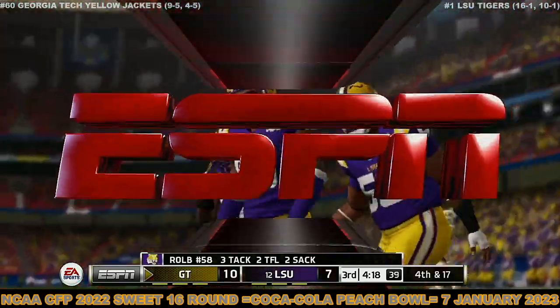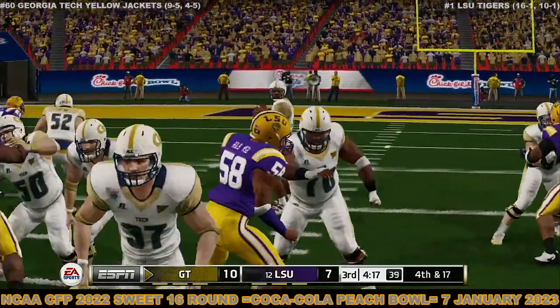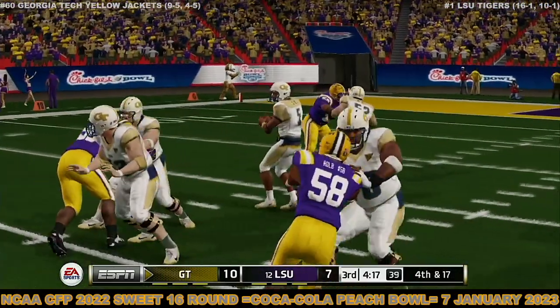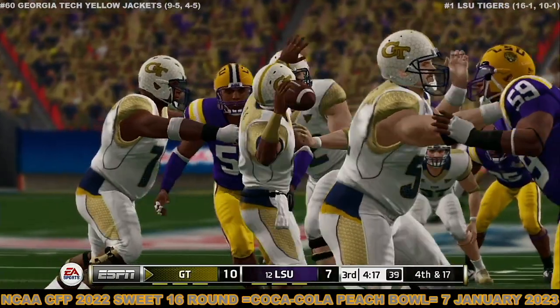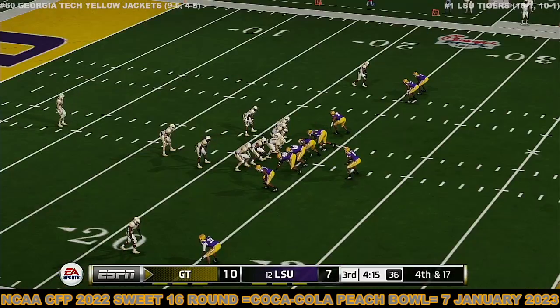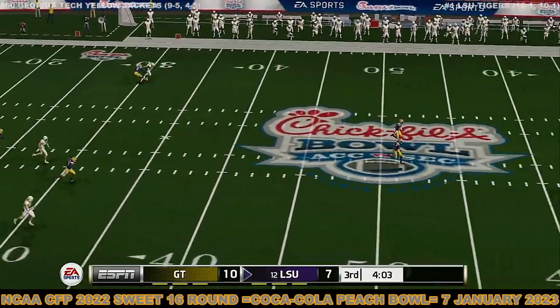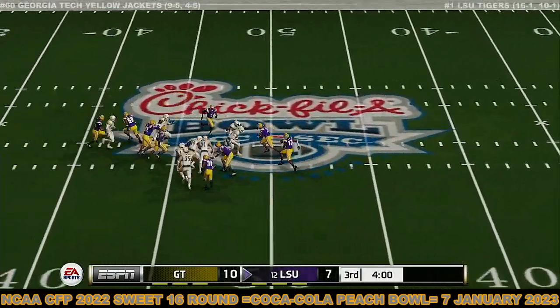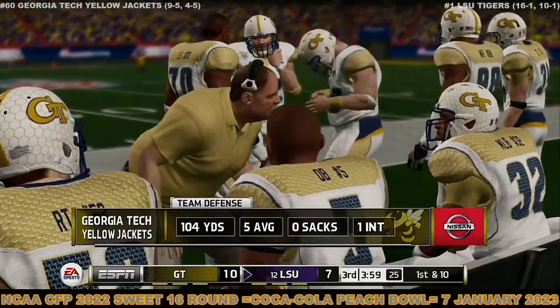Quarterback and end that play before it even got started. This young man didn't even have a chance to make something happen. It's tough to find your receivers when the defense is in your face like that. Fourth and long here after the sack. Made at the 48. I just love to watch this defense play.